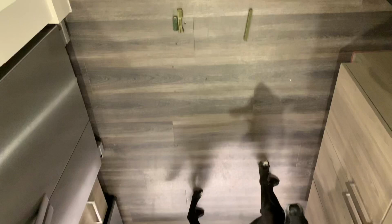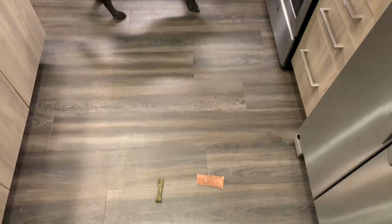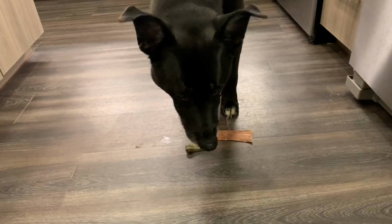Okay, another day, another test. I put the Greenie next to the Arc treat just to mix it up a little bit. Good boy. Goes for the Greenie. Special edition, Friday night, Chief only gets one. Greenies versus beef esophagus. Good boy. Oh, wow. Chief goes with the Greenie. That's surprising. All right, there you have it.